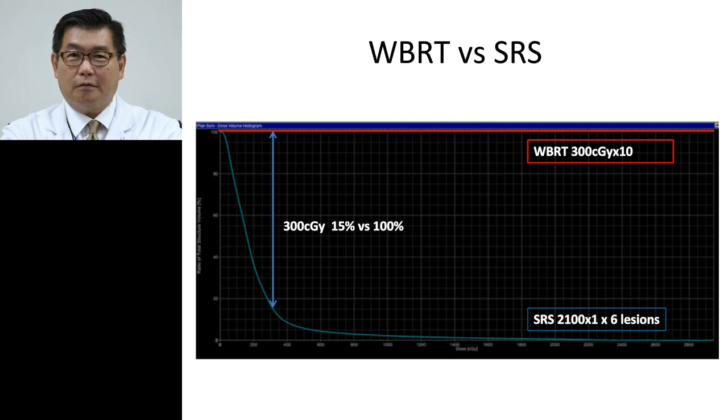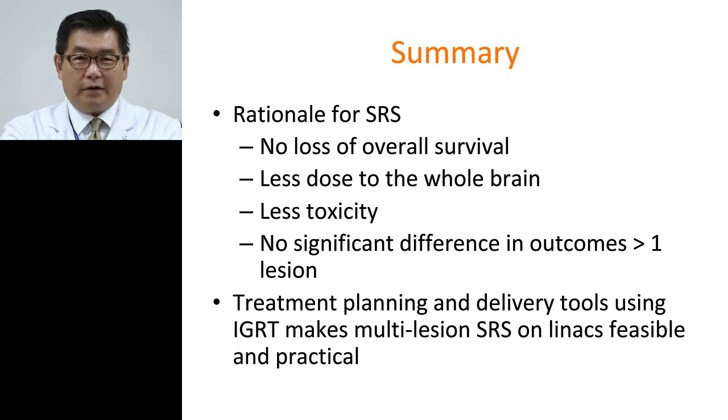As my colleagues have already discussed, there's really no loss of overall survival by omitting whole brain radiation. Because there's significantly less dose delivered to the brain with radiosurgery, there's less toxicity, including less negative impact on neurocognitive decline. And there's no significant difference oncologically in outcomes when we're thinking about treating more than one brain metastasis. This is both in terms of overall survival, but also in terms of the risk of new brain metastases or the risk of developing leptomeningeal disease.